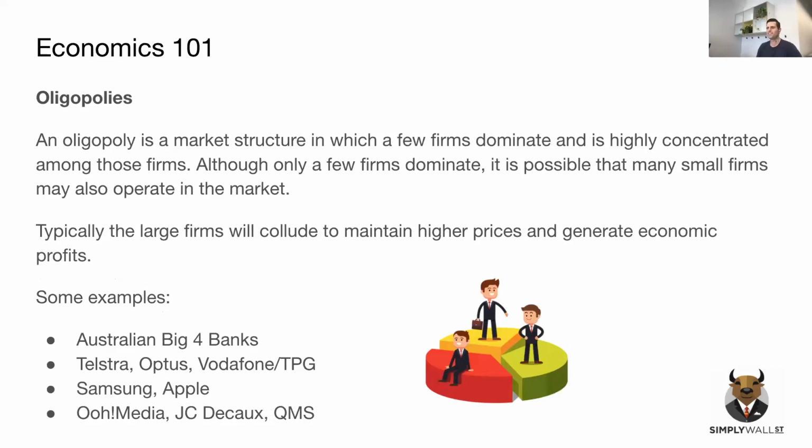All right, so the next type of industry structure is oligopoly. This is the next step down, where it's a market structure where just a few firms dominate, and it's usually highly concentrated among those firms. There are usually some smaller companies that operate in that market, but they just follow what the leaders are doing, and they usually don't make very large profits compared to them.